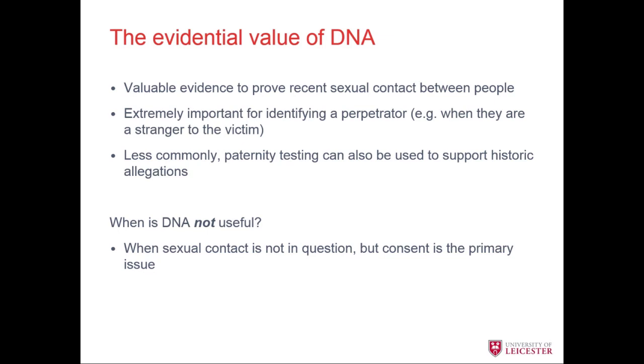Well, in the vast majority of investigations and prosecutions of sexual violence in the UK, the perpetrator and the victim are known to one another and in fact might be already in a relationship or have gone on a date. In those cases, the sexual contact itself might not be the particular question to be answered in court, but it could be that consent is the primary issue. And in those cases where both parties are admitting that there was sexual contact between them, but one is saying it was consensual and one is saying it wasn't, DNA is not useful. It will not be able to answer the question of consent.